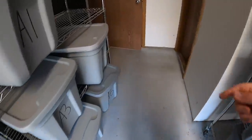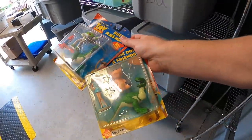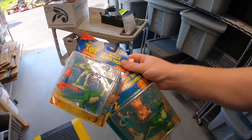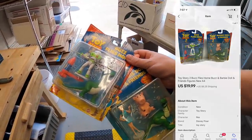Then they bought a couple toys at A4. These are a couple Toy Story toys. Buzz Flies Home and Barbie Doll and Friends. These are from the Toy Story 2 movie. These were out of those big storage units that I bought a while back. The pair sold for $19.99 plus shipping.